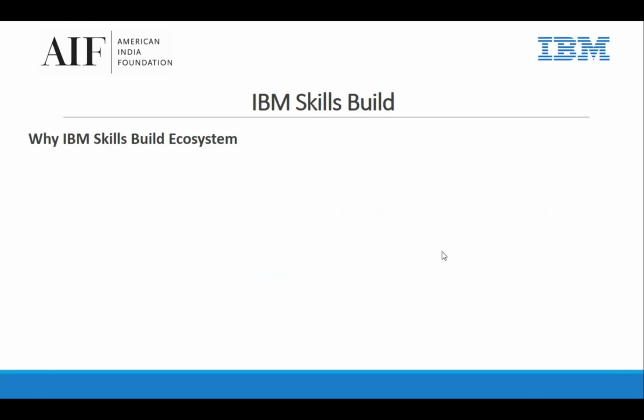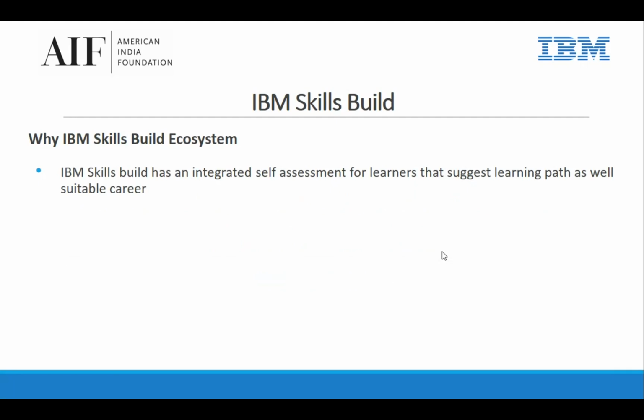So as a starting point to share, the IBM SkillsBuild is an overall ecosystem, and I'll explain to you what I mean by that. To start with, this platform has a self-assessment module, which generally we can refer to as a psychometric assessment test. There are many psychometric assessment models out there in the market. IBM has adopted one of the simple and very effective tools to assess every individual's personality, based on which we can find out what your skills are, what type of career suits you, and what should be your learning path and so on, right?